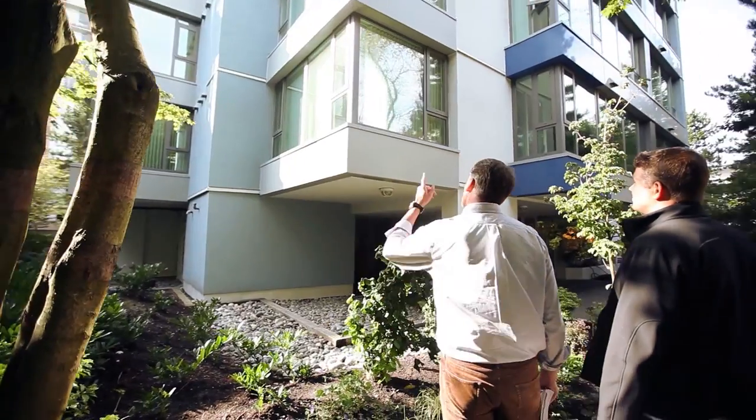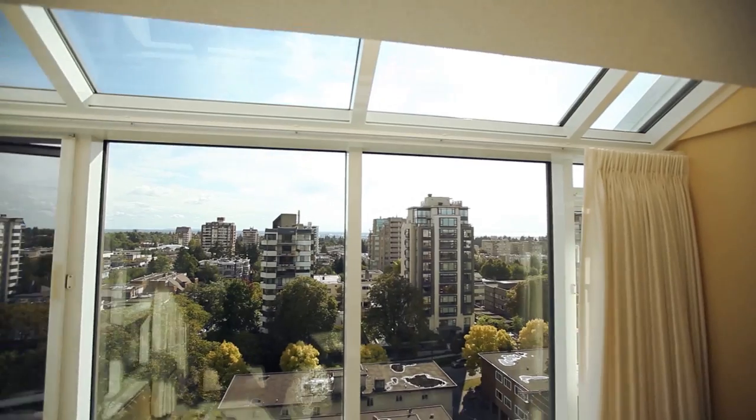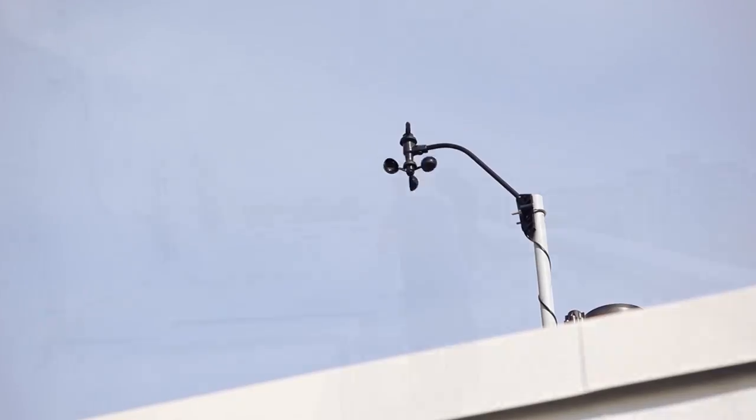Key things that we incorporated on this building were over-cladding the exterior concrete walls with insulation. We also incorporated fiberglass-framed triple-glazed windows to reduce the energy loss through those and improve the comfort level inside, as well as some other work involving new roofs and other assemblies.